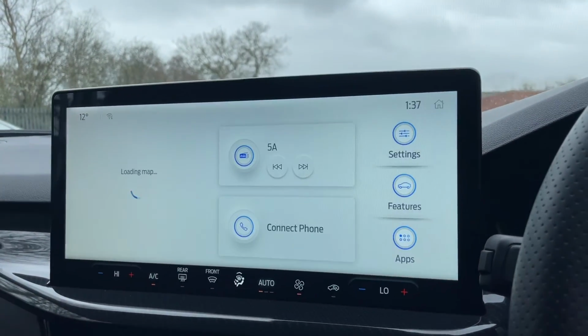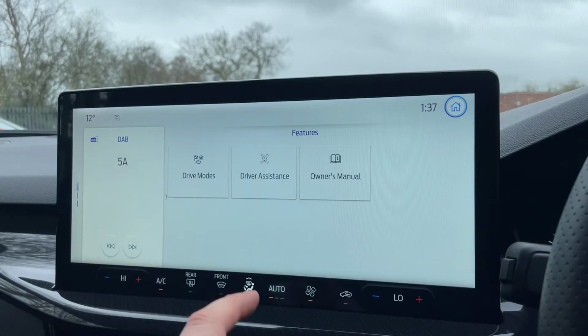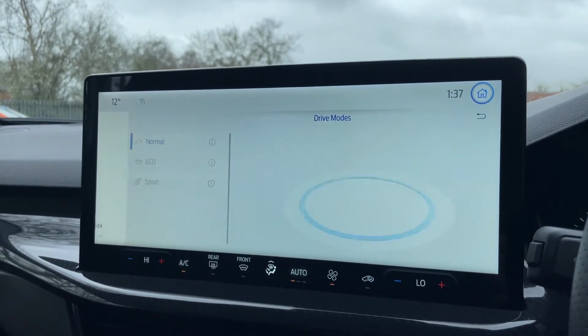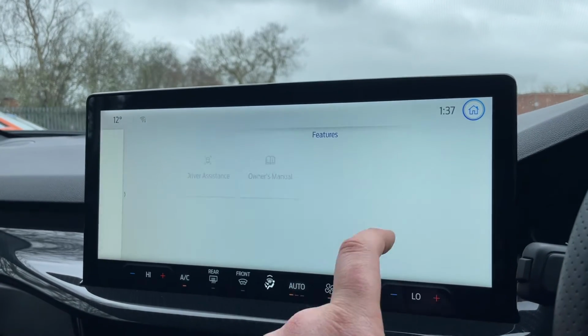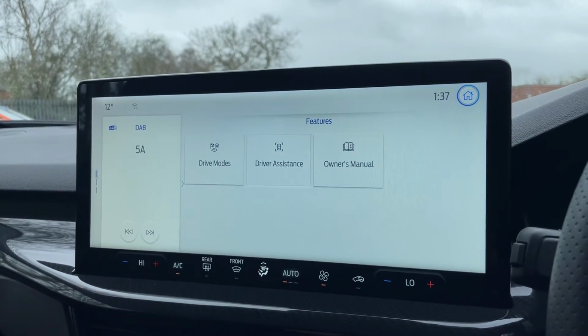Let's go home once again. We can then go into features. This is where you can find your selectable drive modes. So in this instance we have a normal, eco and sport drive mode. Click back, then we're into the driver assistance pack.